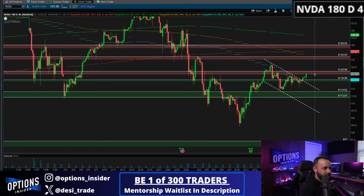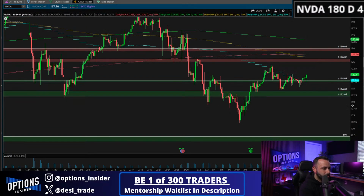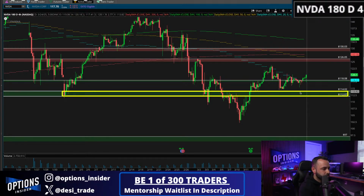Oh, man. Yeah, Nvidia looks really, really interesting here. So, Nvidia, let me talk you through what this looks like. You have a major low here at this 112 area. 112, 114, right? Major low pushed back higher, right there. See that? Then you turn that into a rejection right here. See how it failed back below?